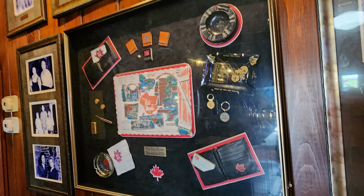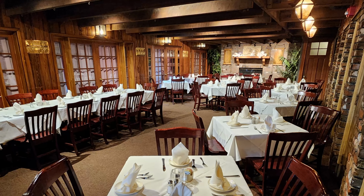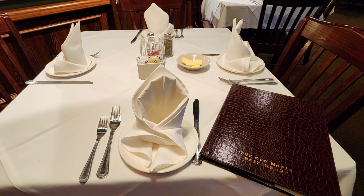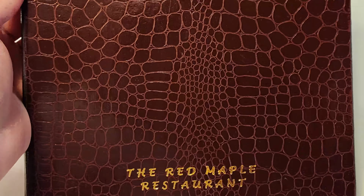So this is my favorite dining room, and then right next door is this dining room, which would have been the one straight back from the host desk. So we have this table right here, and let's take a seat and go ahead and check out this menu now, as there's a lot of fantastic things in here.